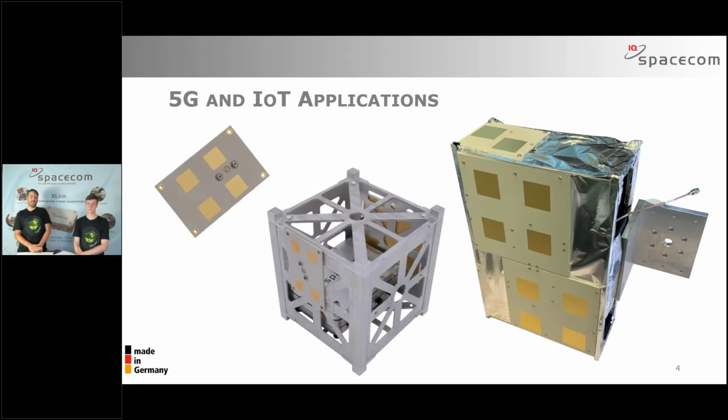Here you can see various antennas: S-band antennas and X-band antennas, with multiple antenna systems for high-gain and low-gain applications. You can also see this 1U CubeSat structure where an X-Link is fitted in, so you can see the dimensions. That's what we want to show you.